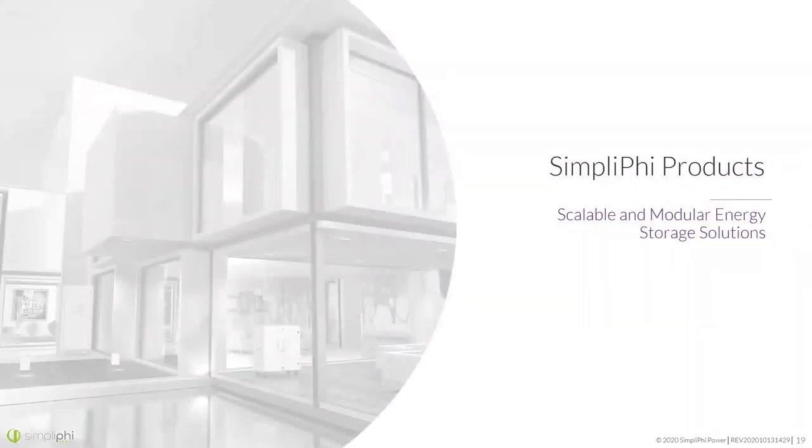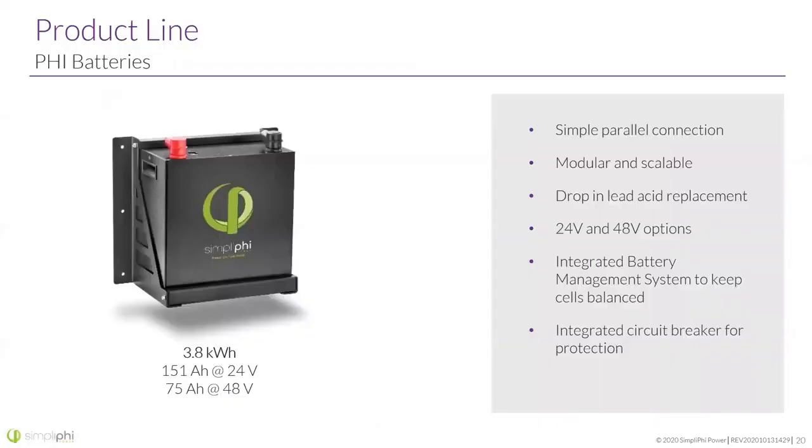Okay, let's go through our products real quick. I'm going to give a brief overview of some products. I will be talking about a few of these a little bit more in depth as we get through the presentation, but just as a quick overview. Our biggest seller, our most common battery, is our 3.8 kilowatt hour module. This comes in 151 amp hours at 24 volts, 75 amp hours at 48 volts. This is simple parallel connections only, meaning you cannot series these batteries. They are modular and scalable. We designed them to be small building blocks that can be built up into larger systems.